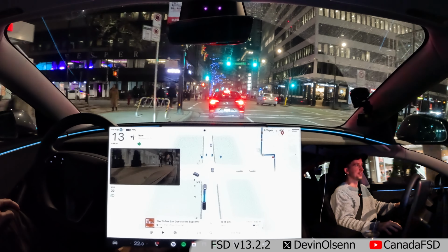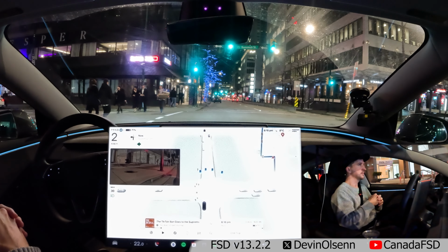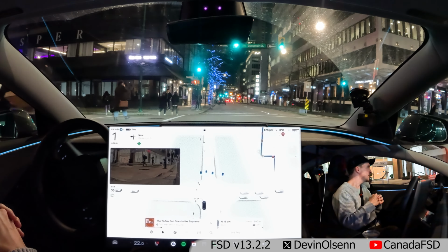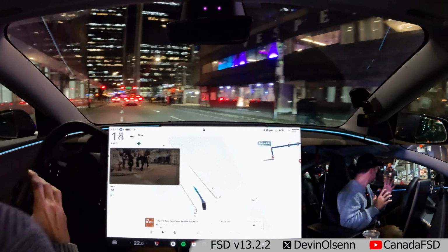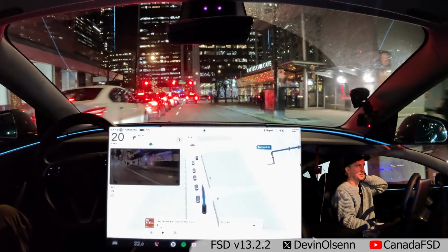He's a new driver. Okay, so we should wait. We should wait. Really good job. And I would go right now. Perfect. So many pedestrians, so much going on, more people wanting to walk, but that was the right time to go, and FSD did it flawlessly there. Wow.